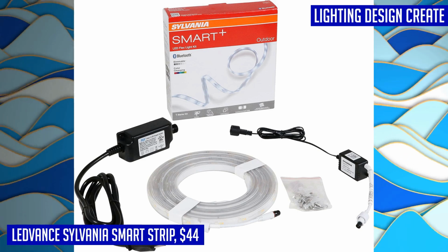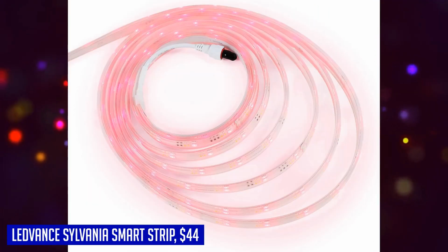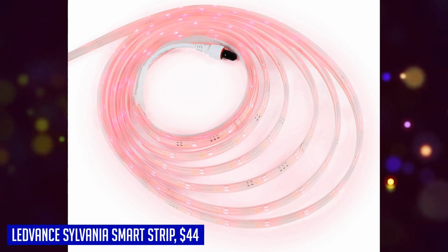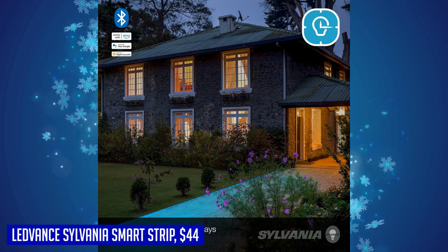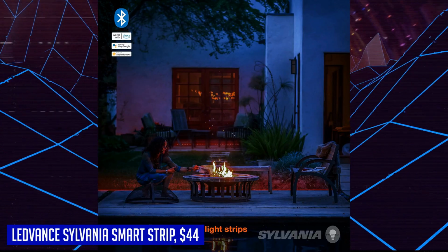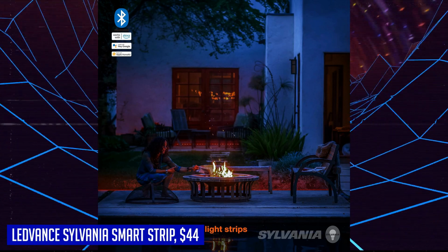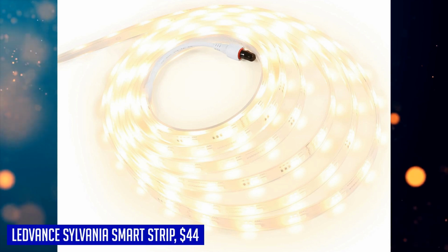Please note that this strip is not compatible with traditional wall dimmers and should not be installed on a circuit with a dimmer switch. For installation, it is important to avoid covering the product to prevent overheating. Additionally, this product is not designed to be submerged in liquids such as pools or exposed to puddles. Upgrade your lighting experience with the Ledvance Sylvania Smart LED Flex Light Strip and reimagine your home like never before.